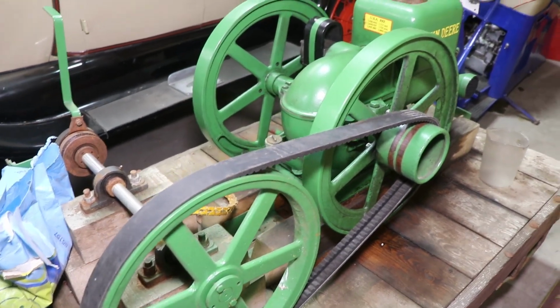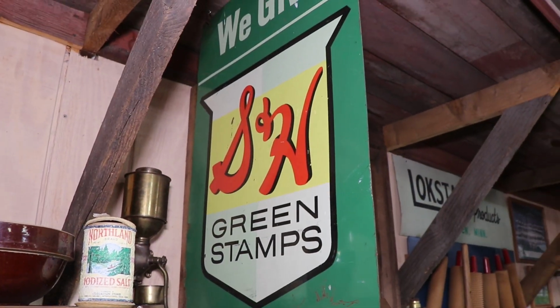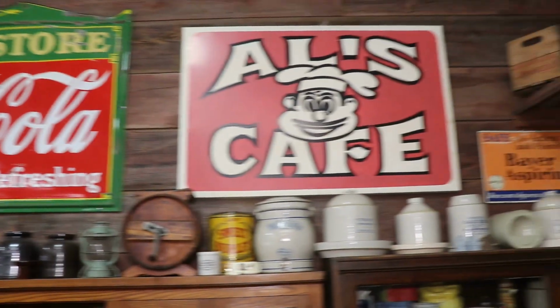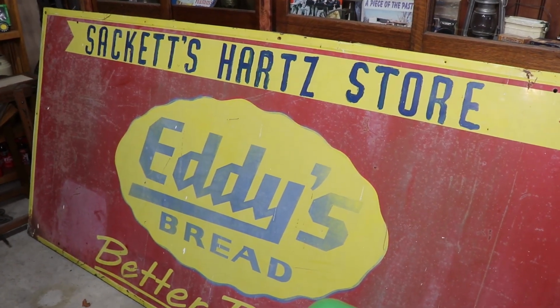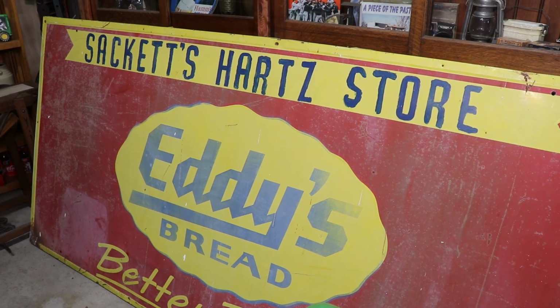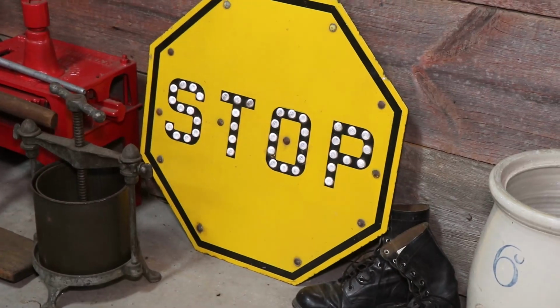Now you've got a lot of different items around here, in particular advertising items from Viking. We just got a sign for the Sackett Hart Store, and that was when I was just itty bitty, which was a long time ago. That was the store here in Viking, and I used to go in there and get candy and things like that.